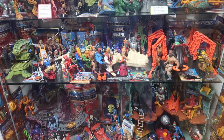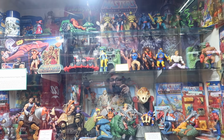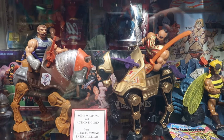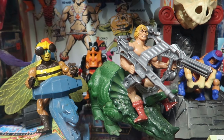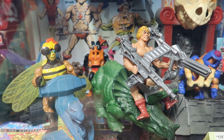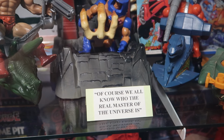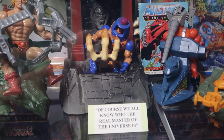See the figures. Looks like a little boy dressed up like Davy Crockett. Here are Masters of the Universe figures, also known as He-Man. See him riding the horses. These were so cool. I just have to say, He-Man was so awesome. I loved He-Man. This sign here says, of course, we all know who the real Master of the Universe is. I think they're talking about Jesus.